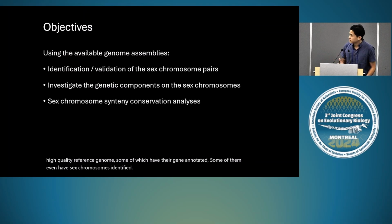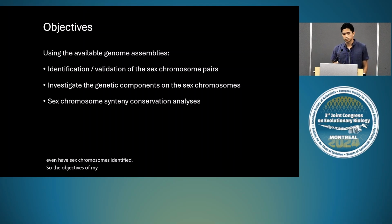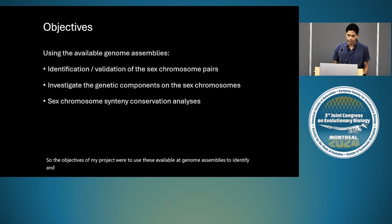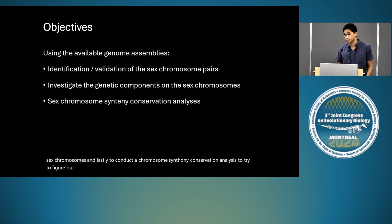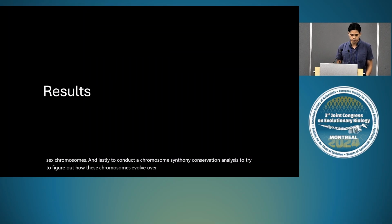So the objectives of my project were to use these available genome assemblies to identify and validate the sex chromosomal pairs, to investigate the genetic components on these sex chromosomes, and lastly, to conduct a chromosome synteny conservation analysis to try to figure out how these chromosomes evolve over time. And here are my results.